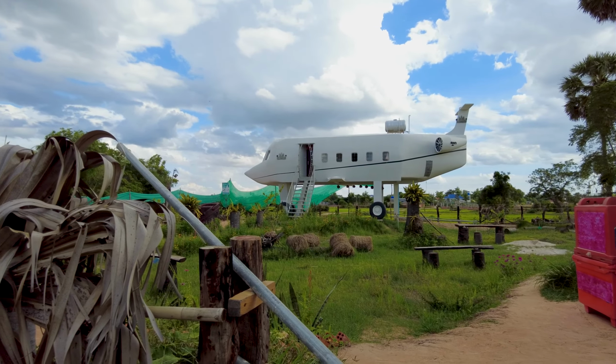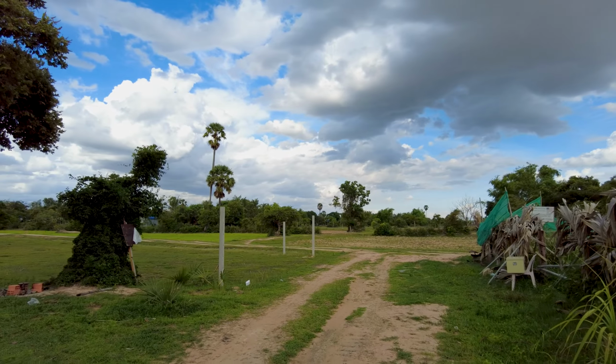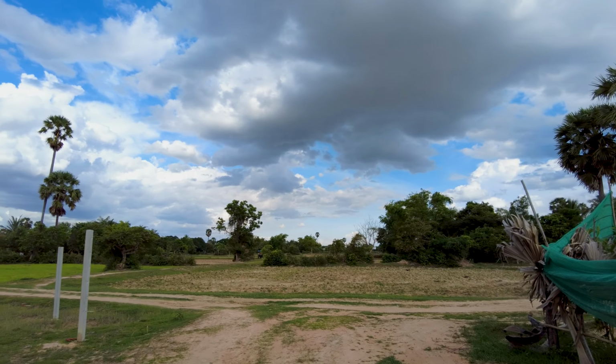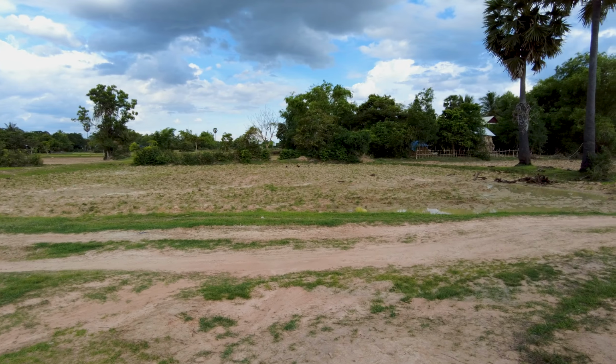Might just go and look at it from the front. Oh, it's got a little ink or something on the side of it there. There's one on the tail too. That's gold. I think water is a problem for these people. There's a lot of signs about water wells and things like that that I've noticed in this ride today.